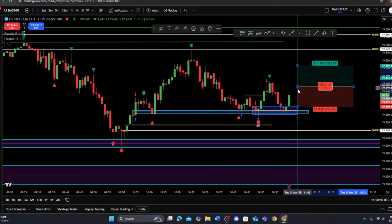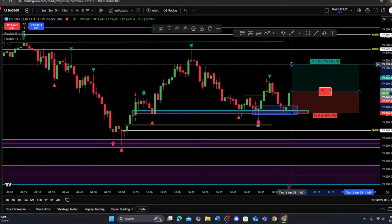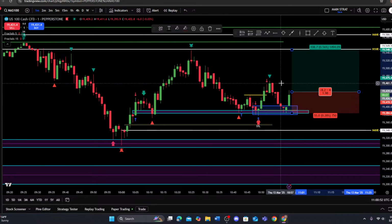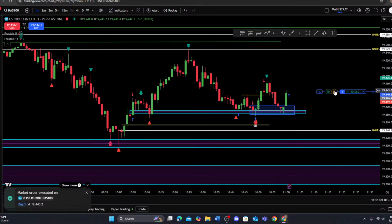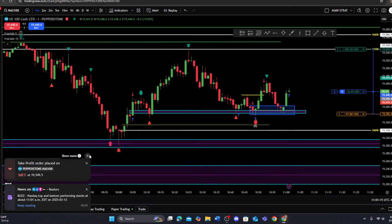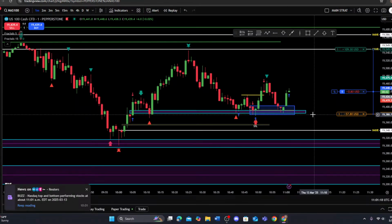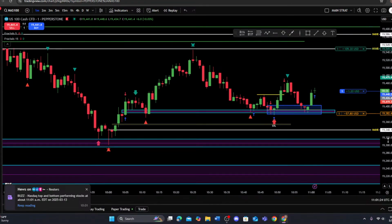At this point, we have to take a position here. We still could get something out of it. I would just take one lot though. Let's do that. We're either going to end the day break even or we're going to have some profit. So we'll see which one we get.